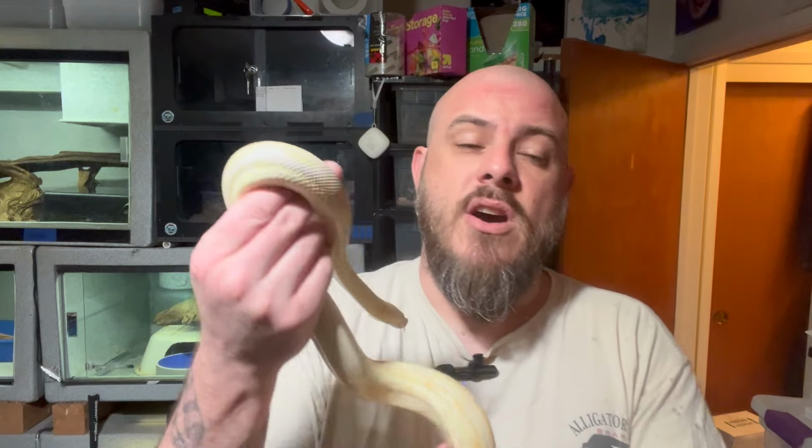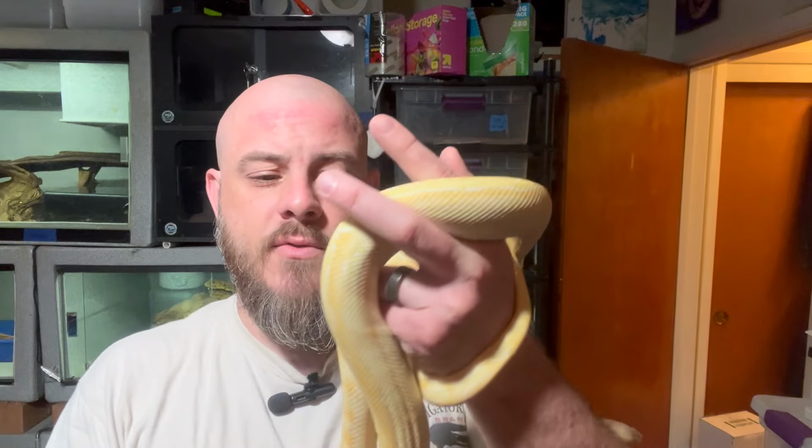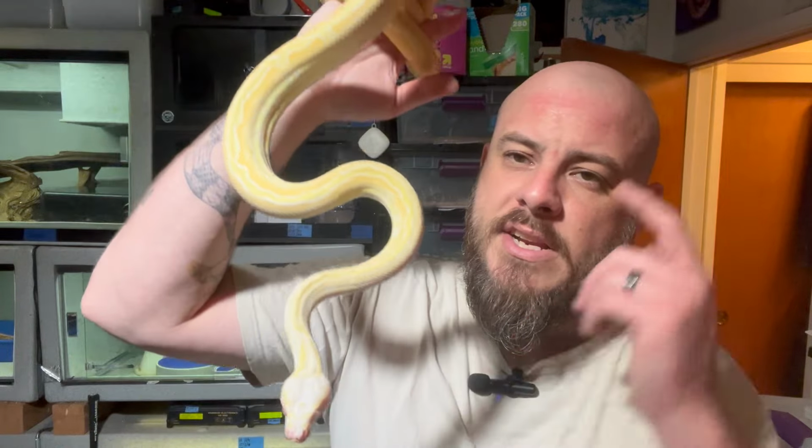Now, don't freak out. It's not uncommon or unusual or harmful for line breeding in reptiles to utilize related animals, siblings, parents, siblings of siblings, so on and so forth. It's not like people, they don't have a lot of inbreeding depression very early on. It takes many generations to see any signs of that.